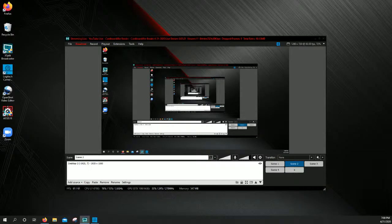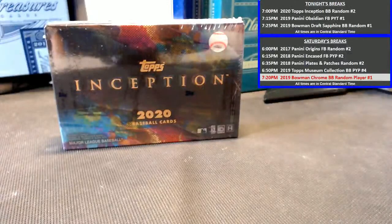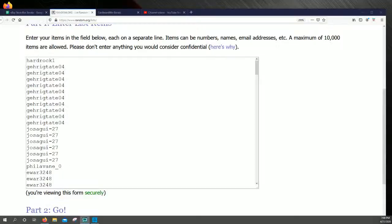Whoa, that's not right. Oh, give me a sec. So I got my monitors mixed up when I moved, and I still don't have them hooked up correctly. Okay, there we go. So I had to move the screen over.